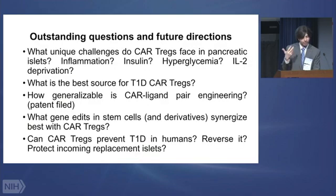And so with that, I'll leave with some outstanding questions. There'll be unique challenges for CAR Tregs in T1D: hyperglycemia, IL-2 deprivation, insulin. Tregs actually hate insulin. They have insulin receptor signaling. We can talk more about that. The other one is, what's the best source for the Tregs? The same person, a different person, stem cells. And so there will be a few questions here that we can address as a field.